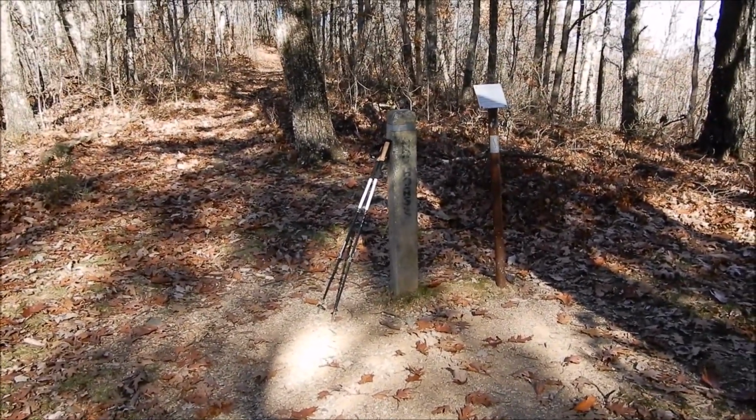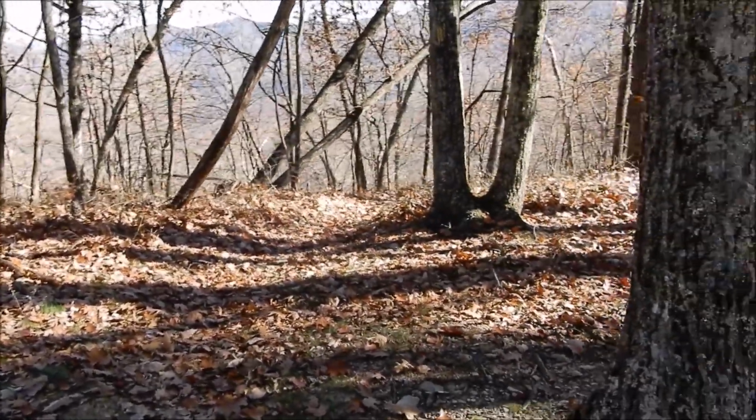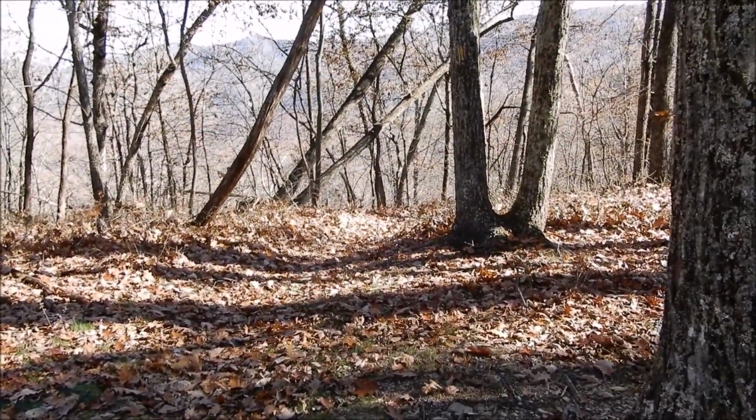Anyway, when you come down here, you turn to the right and head on down towards Big Run. This is a big descent, so let's get started.